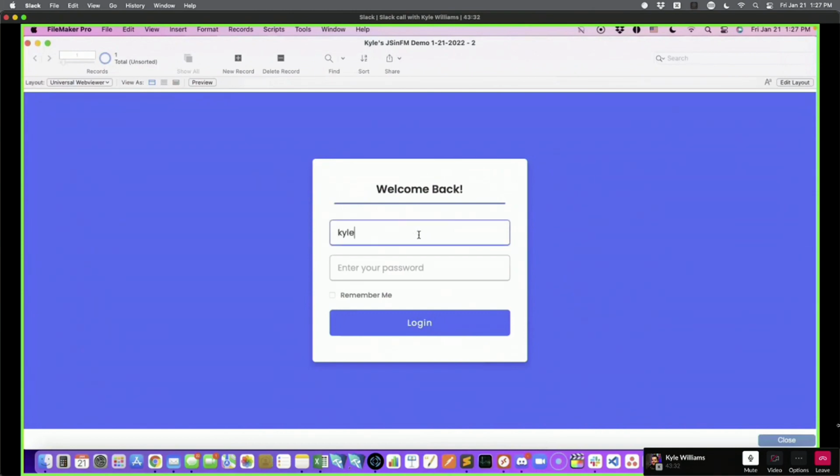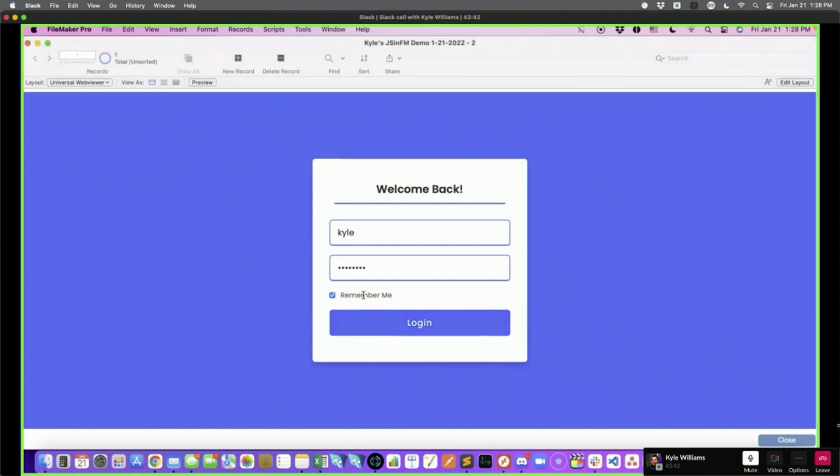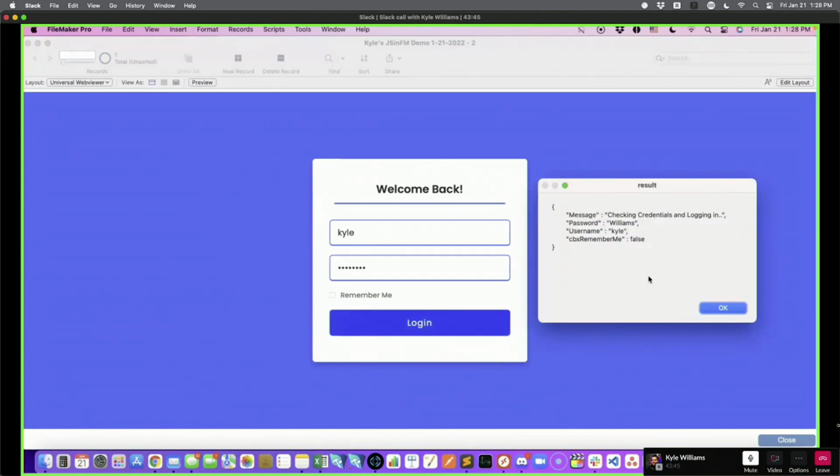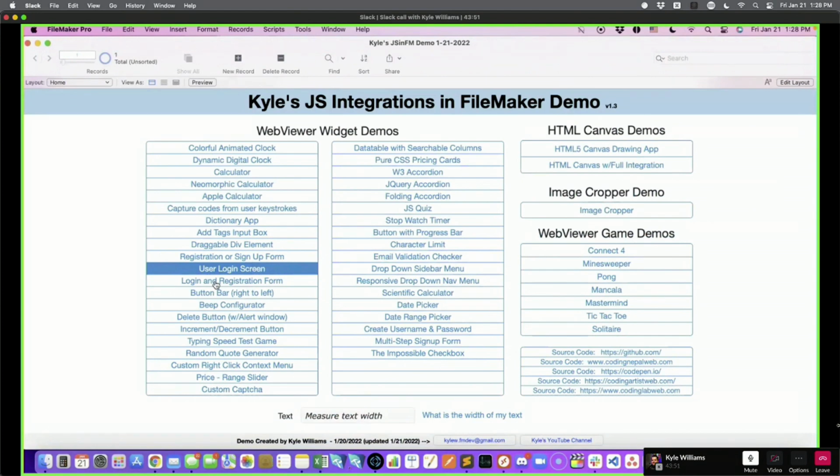So enter my name, we'll mark that, hit OK, and now you can see it added CBX remember me to true. So it's either going to be true or false. So if I select it again, you can see it updated, now it's false. So that's pretty easy to modify.